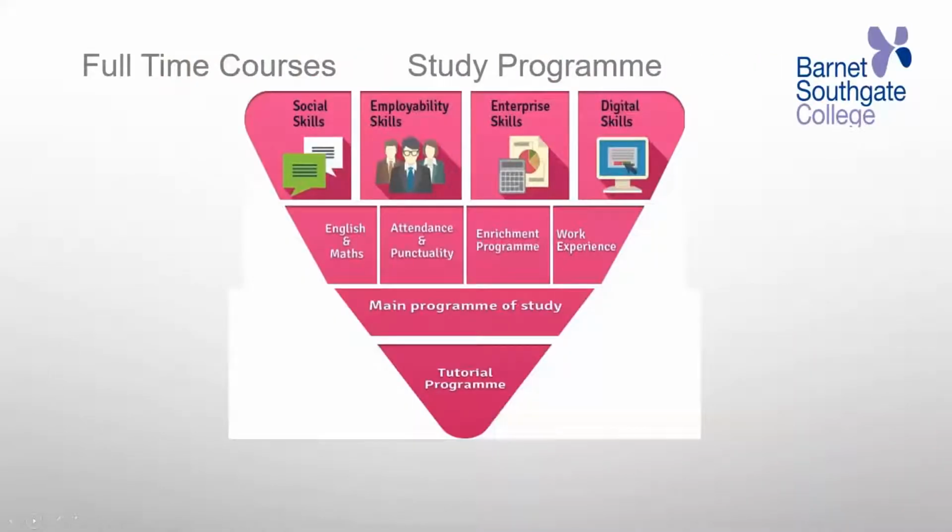Now, these are our full-time courses, as I said, and they are all made up of what we call a study program. So you actually study a package of different qualifications, not just the electrical qualification.